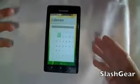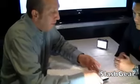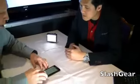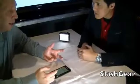If you look at the back, you see a phone this size, and you're expecting a 3-inch screen. But when you flip it over, you see it's almost all screen. What's the resolution? This is a 1080p. This is a full HD phone. You'll see that when I look at the pictures, and you'll see that when we look at the video.